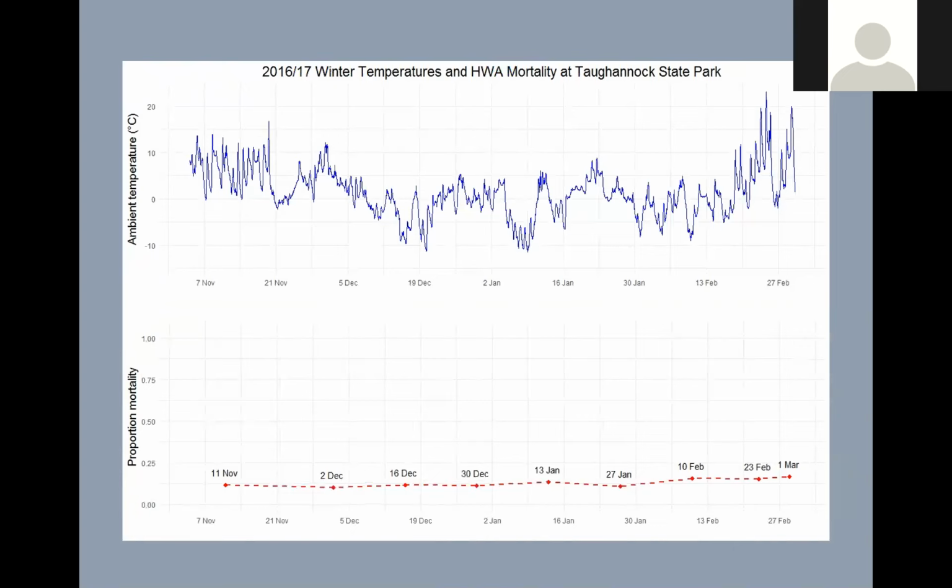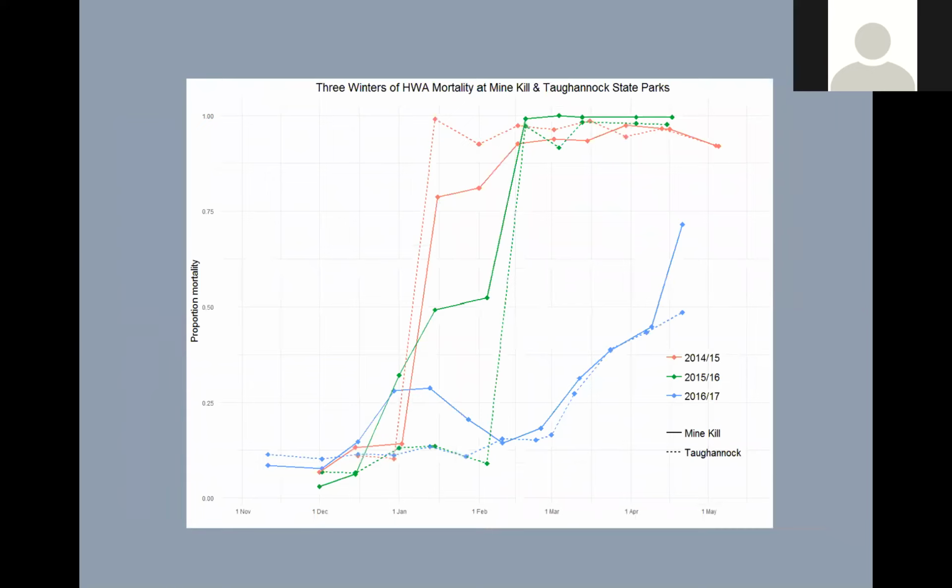16-17 was huge. The populations, after 3 years of very heavy mortality, the previous 3 years, just bounced right back in fall 2017 and 18. I thought I had pretty much extirpated the HWA from the Minekill study site, and I went back in fall, and they were just all over the place. Plenty of bugs to work with. So this is another way to look at it.